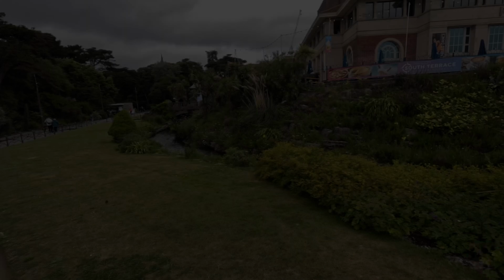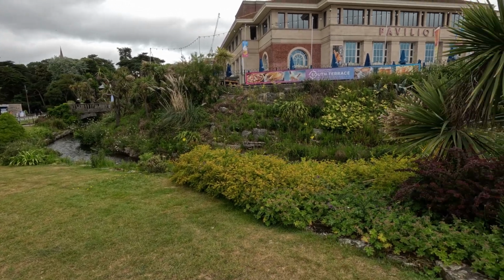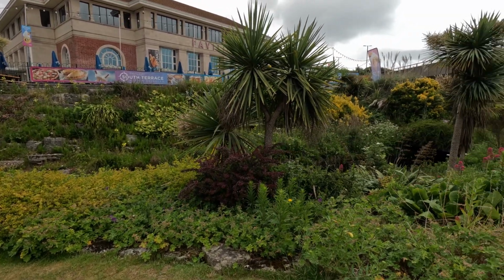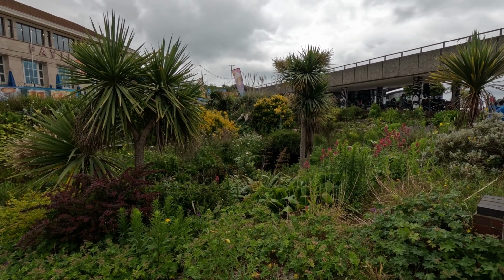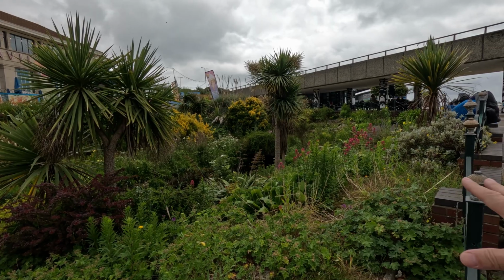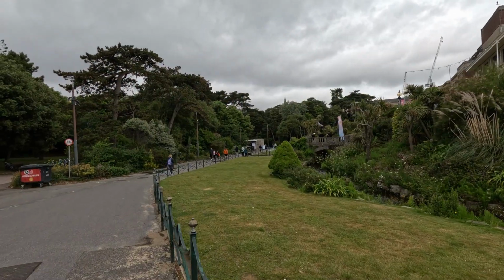So this is the River Bourne. You can see coming down here, not a massive river. And it comes along and then disappears underneath here, which is then the pier and everything else, so it must then go underground and filter out to sea from there. But we are now going to head into the gardens.